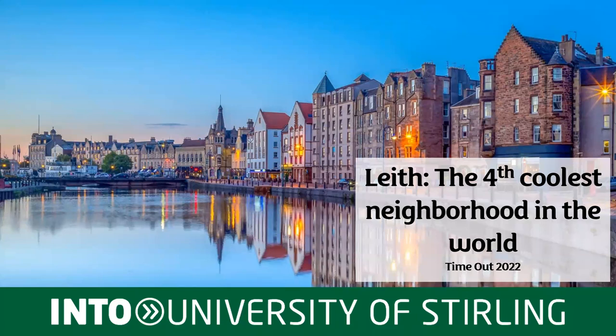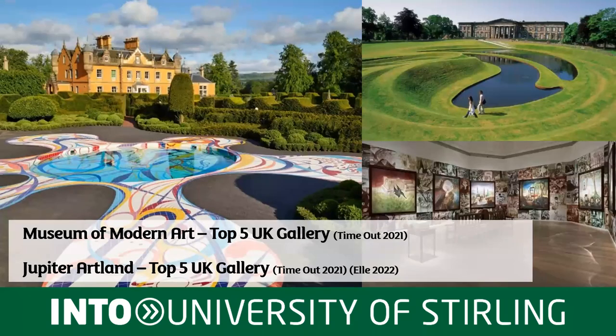And also just a short walk away from the city centre is Leith, which is on the coast. And Leith is reckoned to be the fourth coolest neighbourhood in the world. So again, lots to see and do there for students who maybe want to get out of the hubbub of the city centre and move to Leith, where there's lots of cool restaurants and bars.